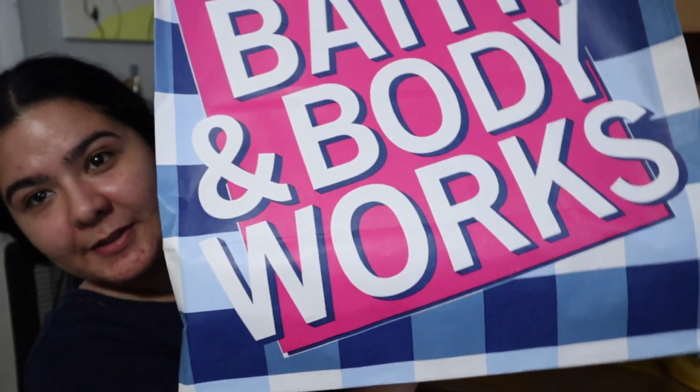Okay, so the next place is Bath and Body Works. So they were having a sale, buy two, get two free, and I always saw it and never purchased anything there, but then when I saw it today, I was like, no, I want to buy some stuff because I'm always like, oh, I should have bought this when it was a buy two, get two. But now I saw the deal today, so I took advantage.